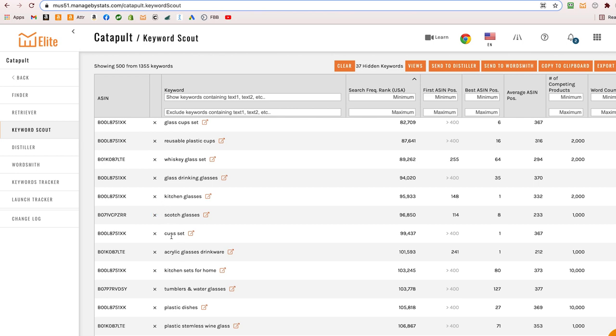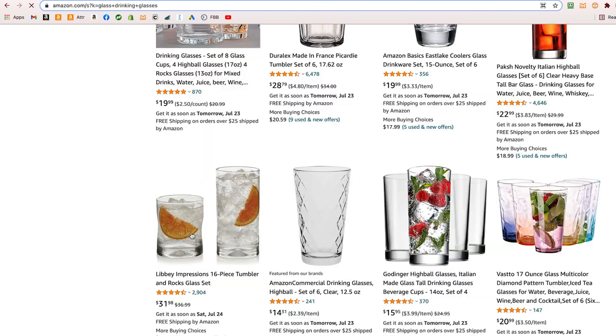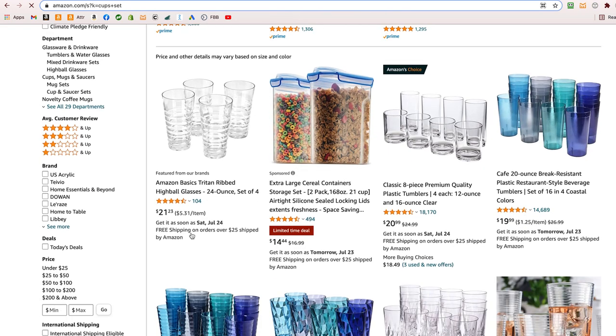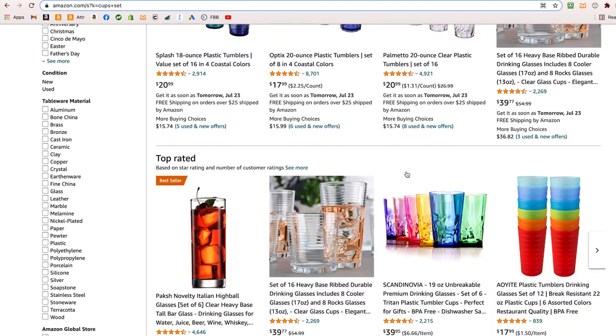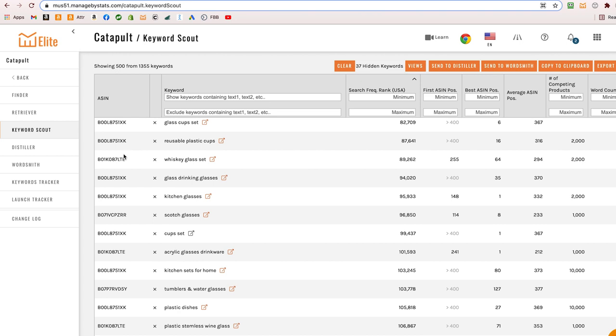Obviously, if someone buys our product and they did a search for glass and we showed up and they bought us, they're obviously going to be like, oh, these are not glass, and they might get some refunds. So it might not be the best one to be pushing aggressively on, but it might be an okay keyword to have somewhere in the back end of your listing. So I'm going to keep it just in case.